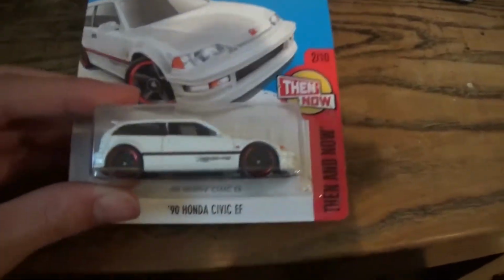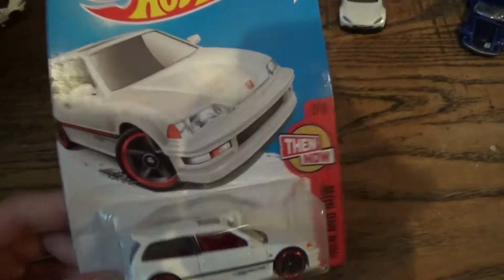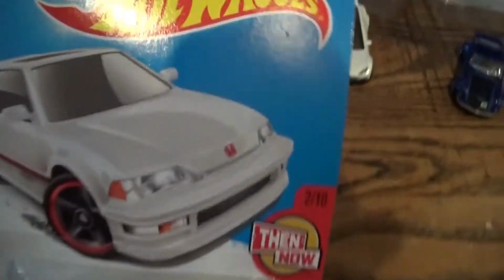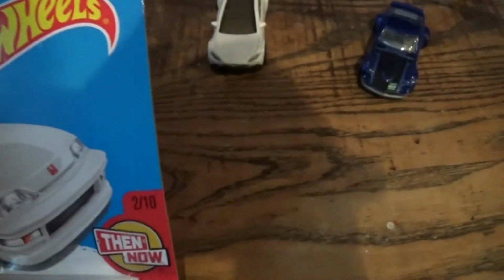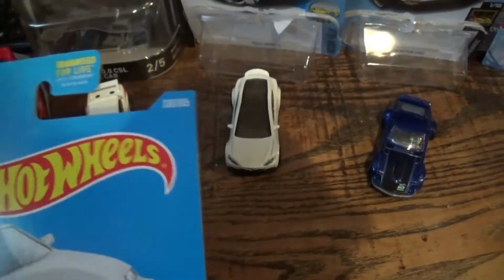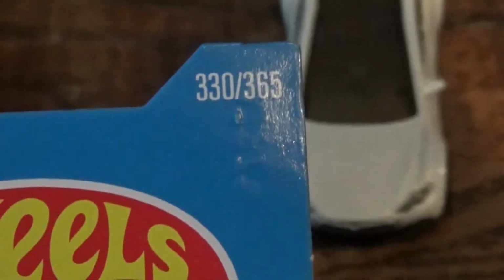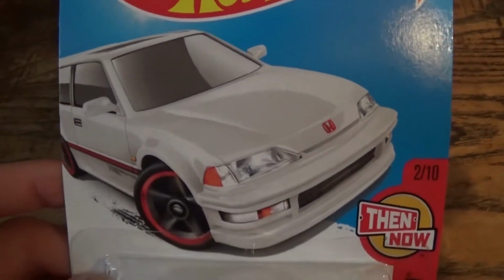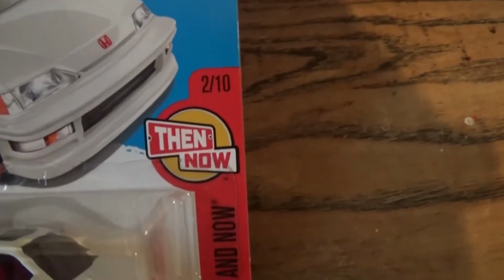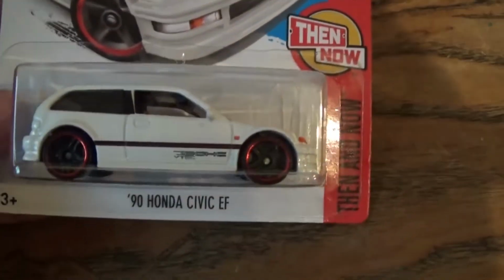The 1990 Honda Civic EF. It's a really good looking hot hatchback from the 90s. Looks a little more 80s like, but still, I love hot hatchbacks. It's a little wet, but. So let's take a look at the package. Guaranteed for life, 330 of 365. Hot Wheels logo. The car itself, 2 out of 10, then and now. This is the then version. I have the now version, which is the Type R, the 1990 Honda Civic EF, it's 3 and up.